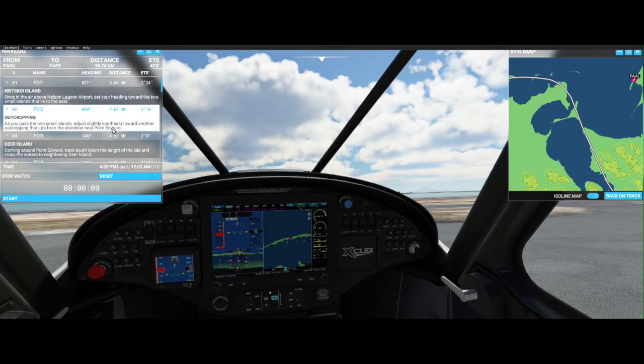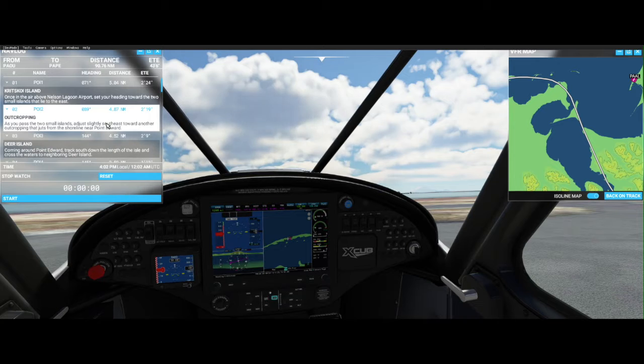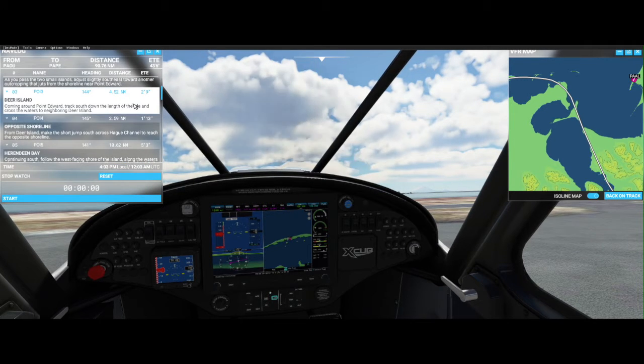And then what else did it say? Those are the Kriptskoye Island and then an outcropping. As you pass the two small islands, adjust slightly southeast towards another outcropping that juts from the shoreline near Point Edwards. Okay, and let's continue one or two more. Coming around Point Edwards, track south down the length of the isle and cross the waters to neighboring Deer Island.